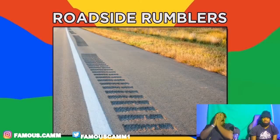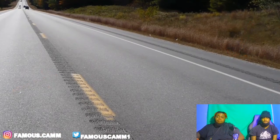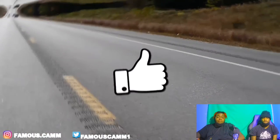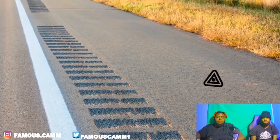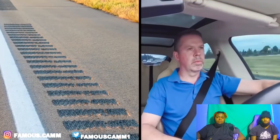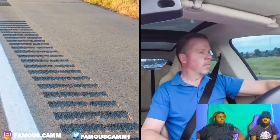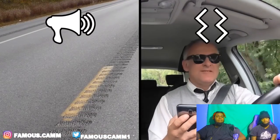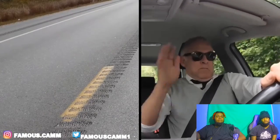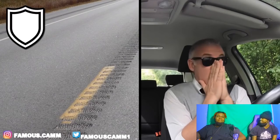Number two, roadside rumblers. If you've ever had the jarring experience of driving over these bumps in highway roads, you've actually experienced them working precisely as intended. These raised bumps, known as sleeper lines or rumble strips, are there to keep drivers alert. If a driver begins drifting off to sleep at the wheel, when their car starts to veer off course, their wheels hit the rumble strips. When they do, loud noises and vibrations are emitted throughout the vehicle to wake up the sleepy or distracted driver. More annoying than a regular alarm, but a potential lifesaver nonetheless.